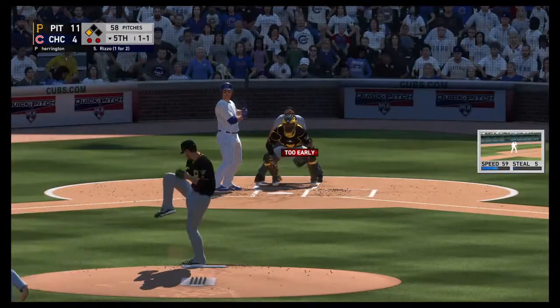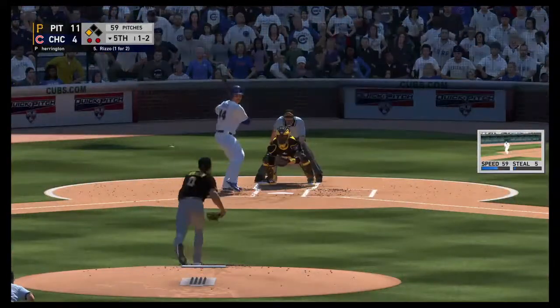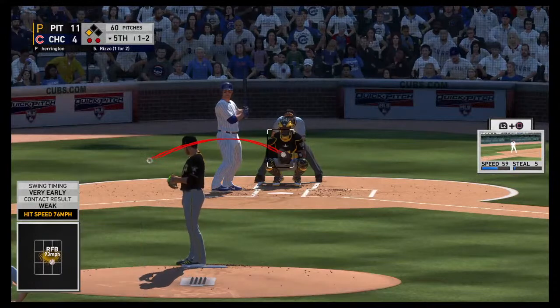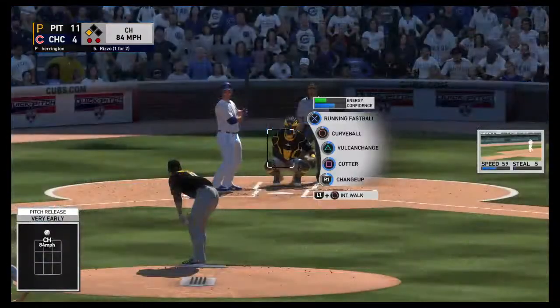There is a base open here, so the option to work around him is there if they want to go that route. A ball and 2 strikes to Anthony Rizzo. Grounded up the first baseline. But this is a foul ball as the count holds steady at 1-2. Here's the 1-2. And he lays off it to even the count 2-2.